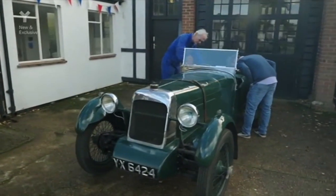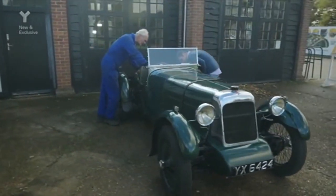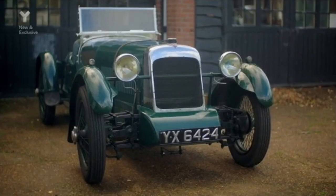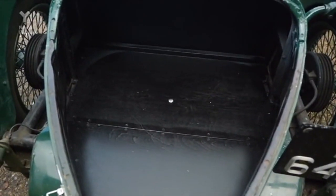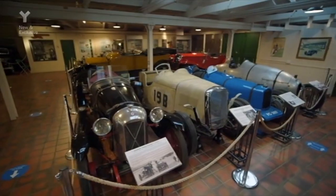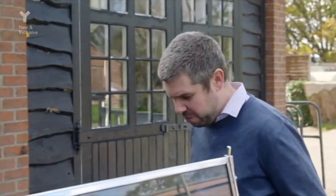Director of Collections Alex has returned and is anxious to see how Chris has been tackling the woodworm that had been feasting on the 1928 Alvis. Only 35 of these cars are still known to exist, and this particular racing model is one of a kind. Chris has been desperately trying to replace the infested parts before the woodworm destroys the car and over time potentially spreads to the rest of the priceless collection. And he's hoping Alex will be happy with his rescue job. She's looking lovely. Well done.